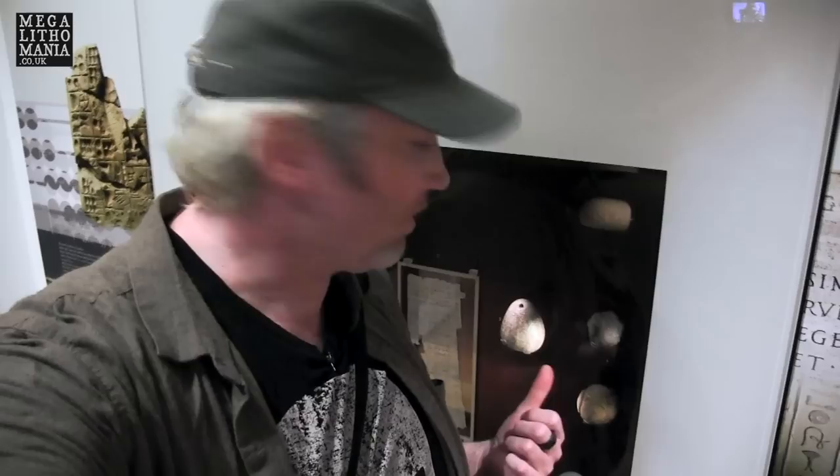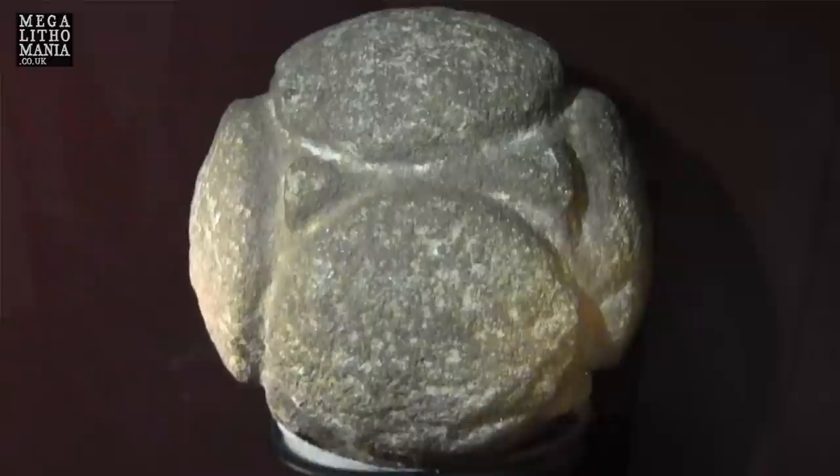Behind me, you can see two of the carved stone spheres that were found in Aberdeenshire. That's all they've got on display, although I know for a fact they have at least five in their collection. So we're going to have a look around the museum, see if we can find the others. One looks like a cuboctahedron. It's got six faces, plus it's got bits coming out between the six faces, which makes the cube.